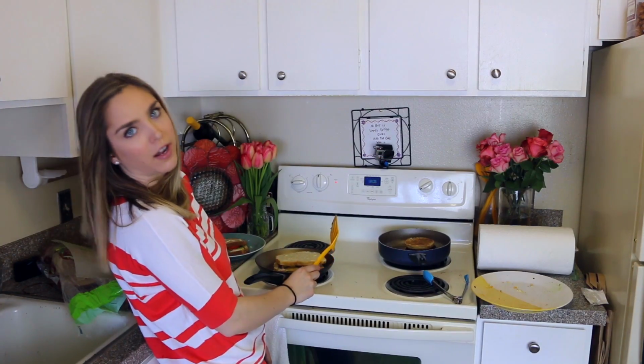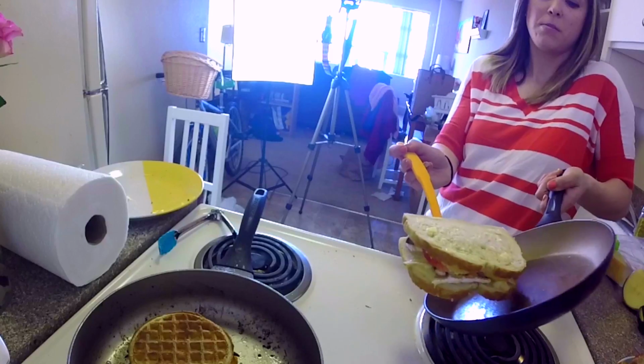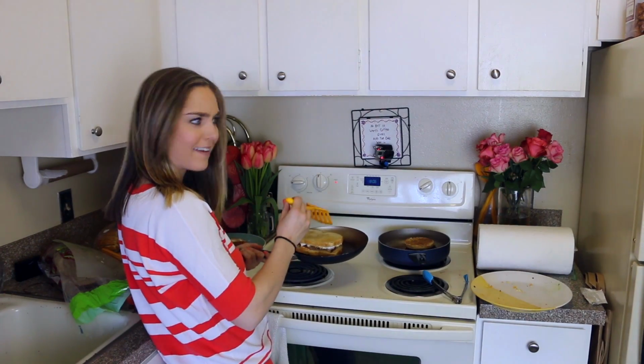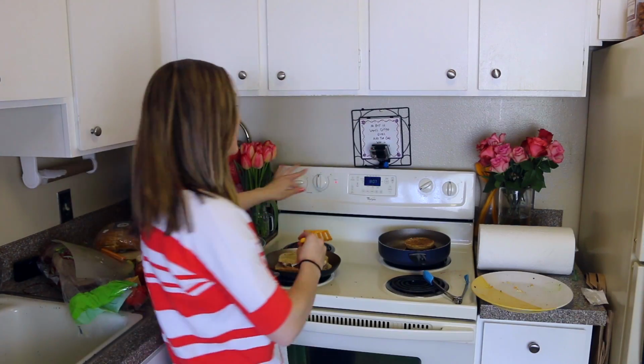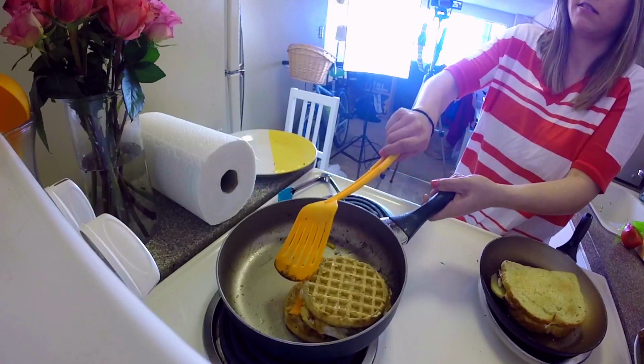I'm flipping out right now. Oh God, moment of truth, moment of truth. Not bad. Guys, the brie is melting. This is a good sign. 1, 2, 3. Oh no, the yolk broke. Exactly what I didn't want to happen.